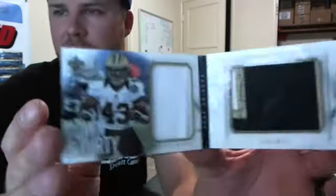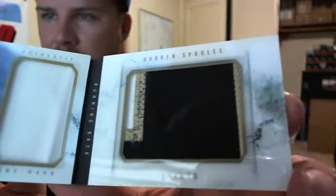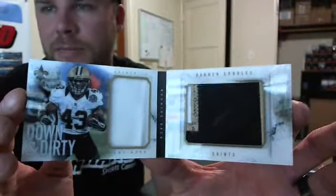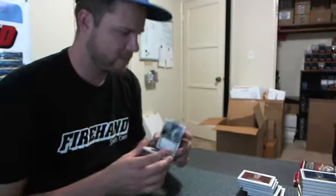This one's pretty thick. Why is it so thick? Numbered to 25, down and dirty. Darren Sproles. There you go. He's got the dirty patch on it. That's pretty cool. For the Saints. Very worn. Down and dirty. Darren Sproles of the Saints. Those are pretty cool, 19 out of 25. I like those. That's cool.